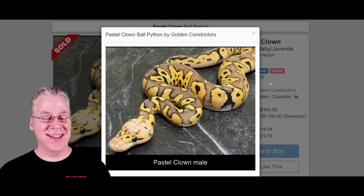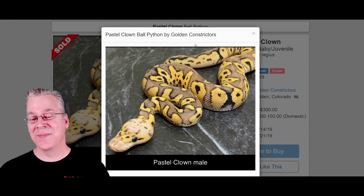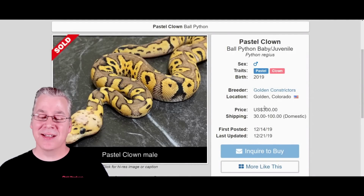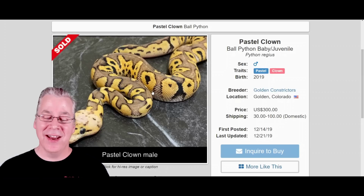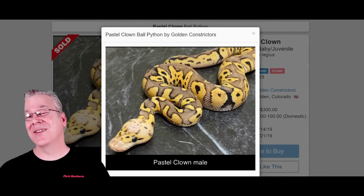And just look at this crazy snake. Just by adding pastel into the mix, it really jumbles up and completely converts the clown into this really crazy combination. That is pretty awesome. If you look at the price on this one, $300, which is pretty amazing. When I started in ball pythons like 5 years ago, I think these were selling for like $1,500. I was like, man, I wish I could afford that. And now they've come down to where they're almost nothing compared to 5 years ago when I started.